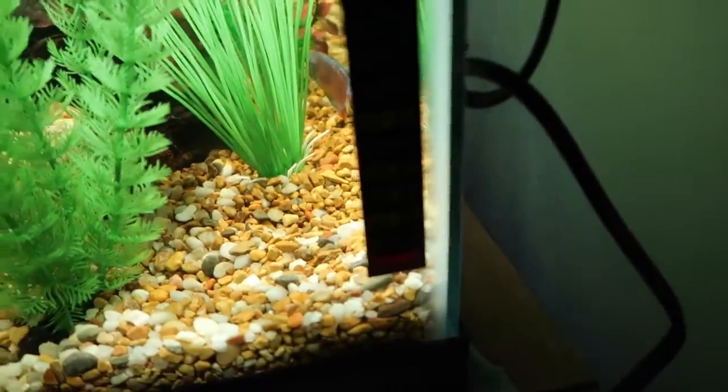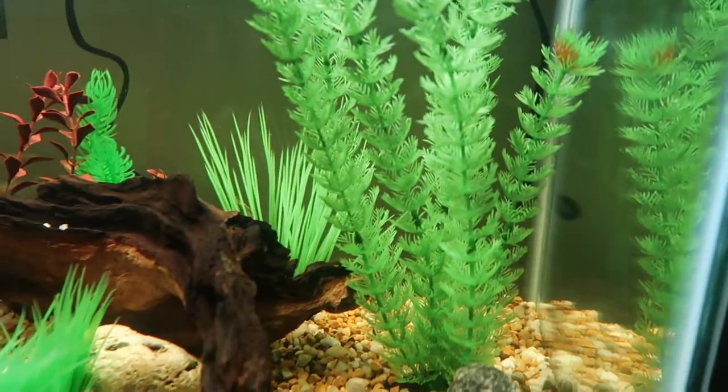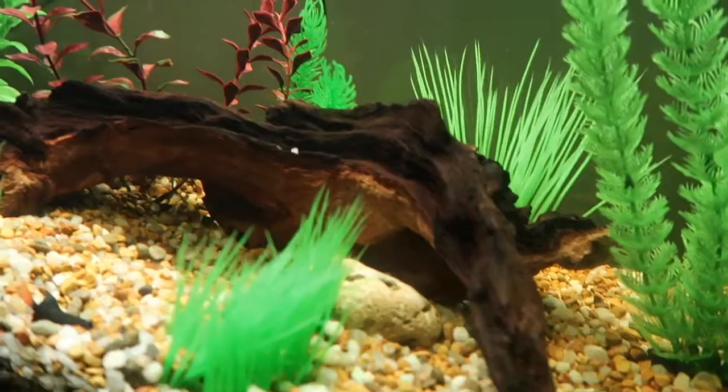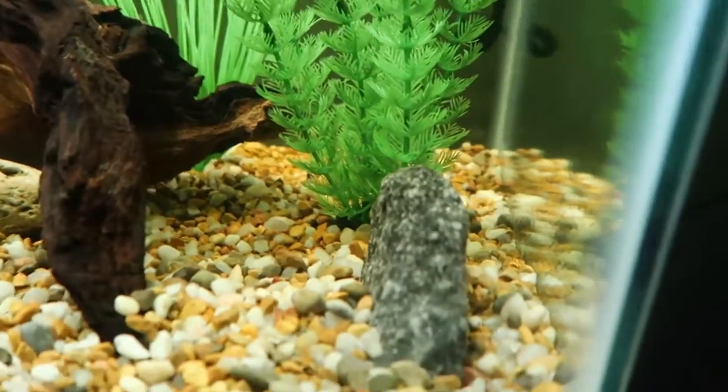It was somewhere, like I said, it's been hiding a lot on this plant, and sometimes underneath the rocks, but I'm not totally sure where it ended up right now. The shrimp.